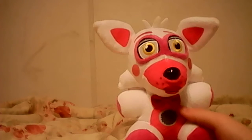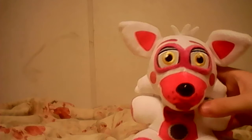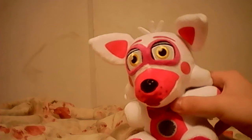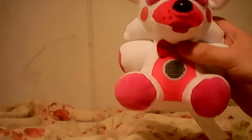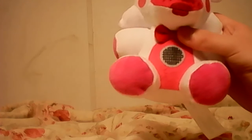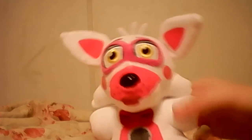Fun Tim Foxy. Yes, it's one of the better looking ones in most people's opinions. Probably not. Who gives a dang? Oh yeah, the microphone speaker things. What happened with Funtime Freddy's? I am not sure.